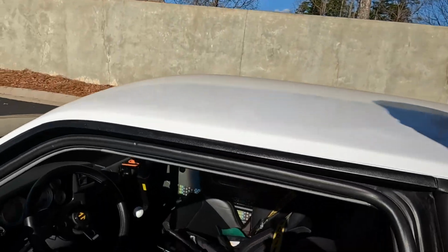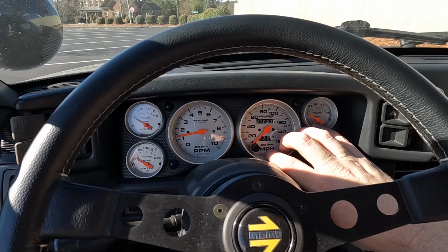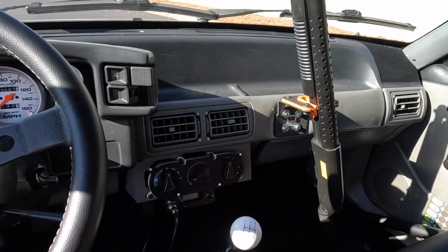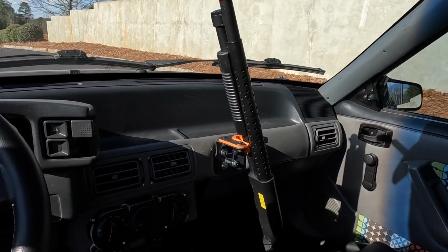It also depends on how I fit in the car, because I'm not a small guy. I'm 6'5". Matt wasn't a small guy either, but I think I'm a little taller than him. So I need seats that are going to work, but the other ones work for him. But let's take a look. It's obviously got, I think these are Florida 5.0 gauges, if I remember correctly. Momo steering wheel, and then they've added a lot of the custom stuff from the CHP stuff, like this air support hat for LAPD. We've got the cop glasses, but again, it was never a cop car.